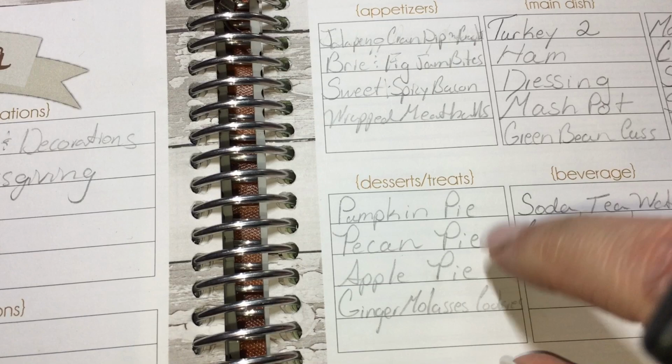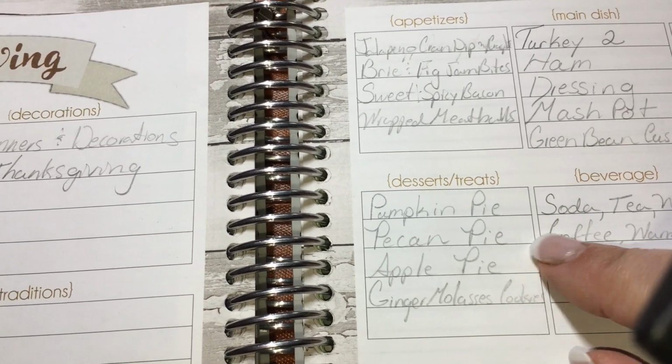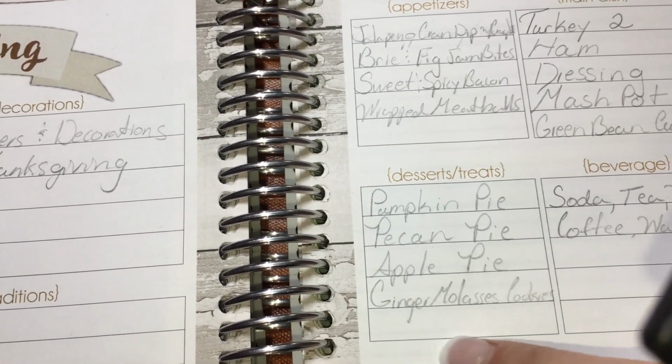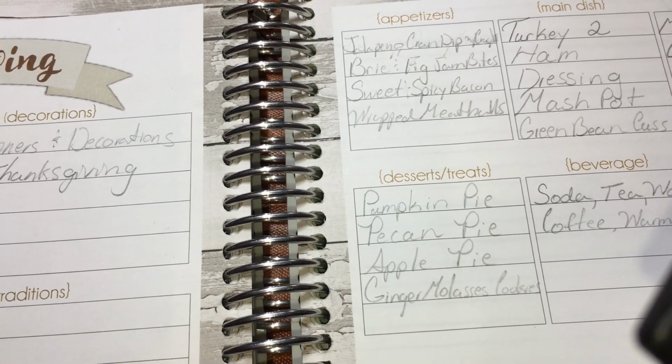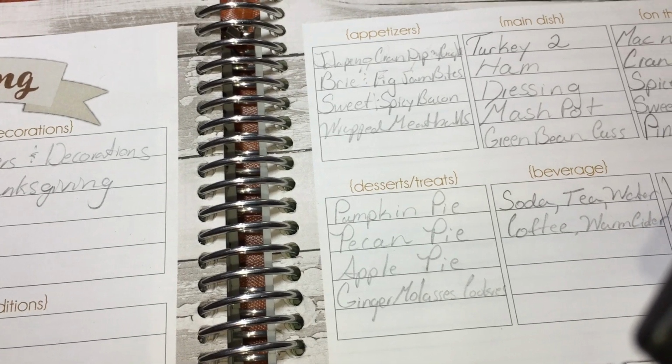And then my desserts, I know I'll do a couple of pumpkin pies, a couple of pecan pies, a couple of apple pies. And then I want to make these ginger molasses cookies. And I don't have it written down here, but I might do a pumpkin dip, like a pumpkin cream cheese creamy dip to dip that in. That's still on the back burner.